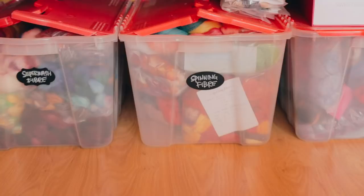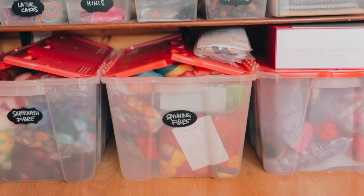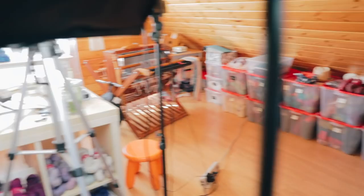Down here is basically my entire spinning stash. I have one box that's all superwash fibers, one that is all non-superwash fibers, and one that was all sort of teaching fibers and things like that. So that is one side of the attic. Let's come to the other side of the attic.